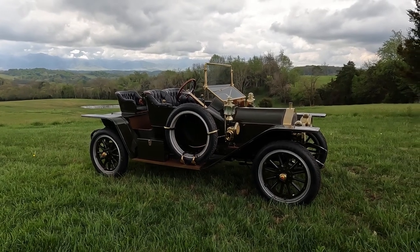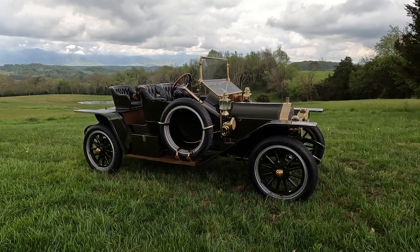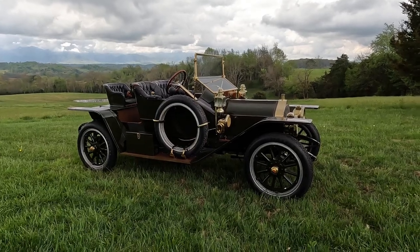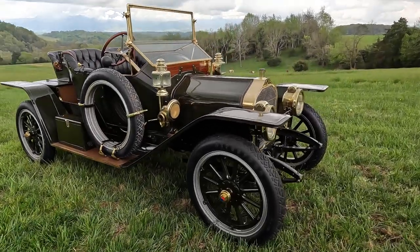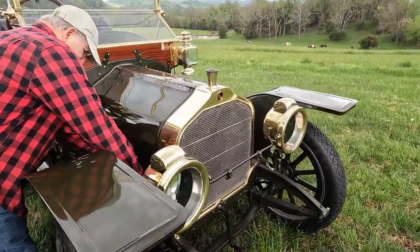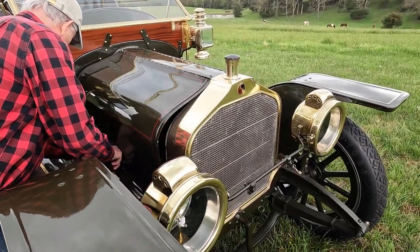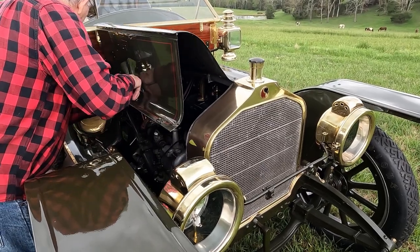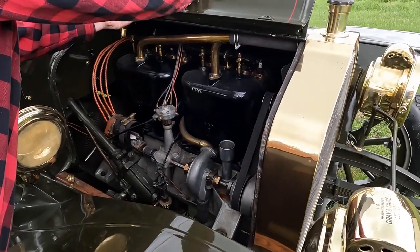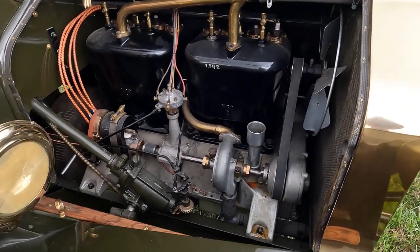And this is the only roadster in the world, is that correct? Well, there was a car that was copied from mine. So a clone, but this is the original. That's correct. And can we take a peek underneath the hood and see this incredible engine? Wow, that is just not something you see every day.